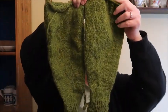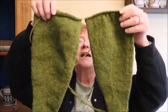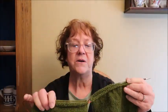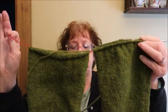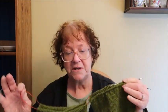Then the last project I'm working on is my 2 at a time sleeves. Here they are. I did do a tutorial on how to do this. This works for socks as well. This is called Magic Loop, and you can knit them 2 at a time so your sleeves or socks come out the exact same size. You could do it for fingerless mitts, anything that you're doing 2 at a time. I did a tutorial about that on Wednesday, so if you missed it, you can click the link right here and that will take you over to it.